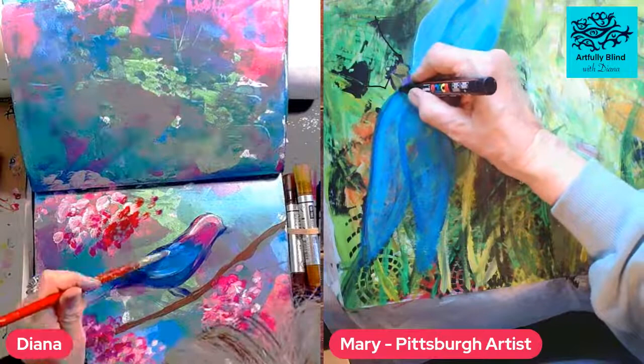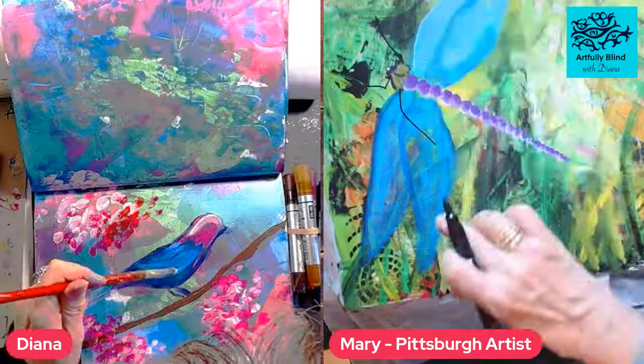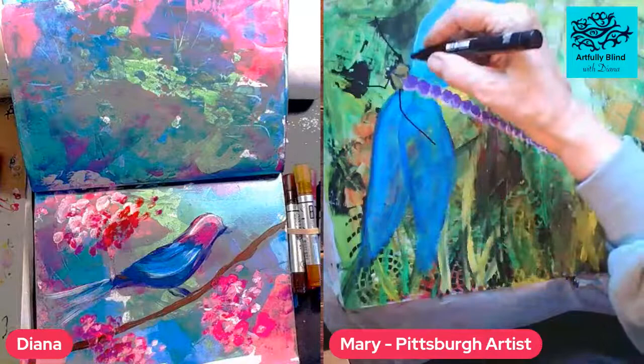It's going better than I thought it would probably go with my left hand. Yeah, I did the wings with the left hand. And then you went back to working on something in the background, the plants. Yeah, I did that with the left hand. So I did a little bit.